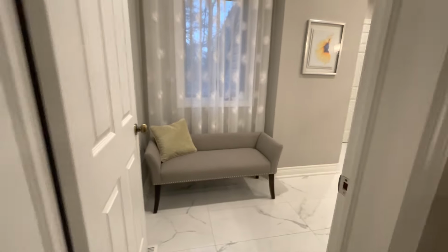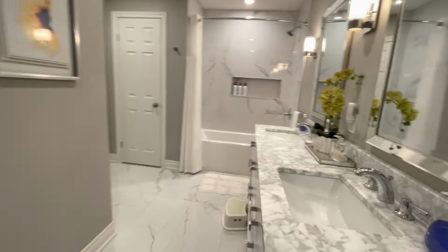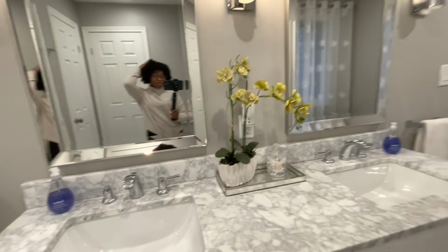Okay. So here's another bathroom, and this bathroom is just as nice as well. Okay, you know you gotta pose in every picture, okay? And in every picture, in every mirror. So this is this. Oh, it's very nice. I like this. I like this. And here, the toilet.